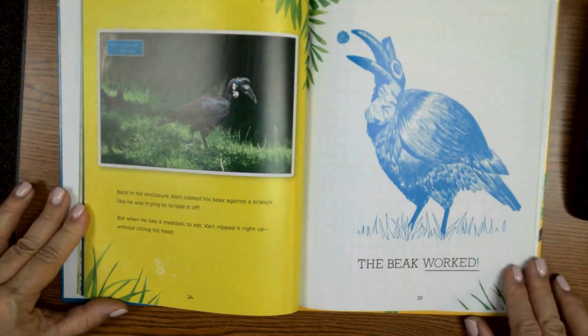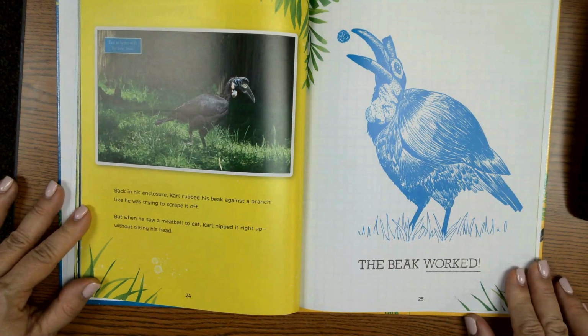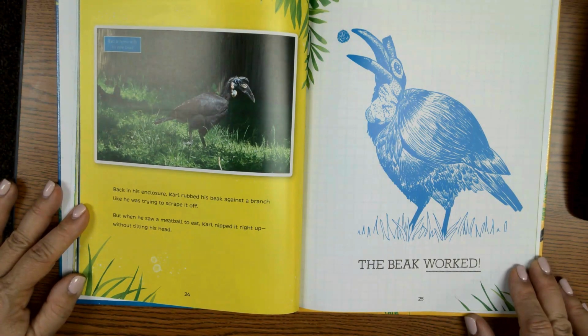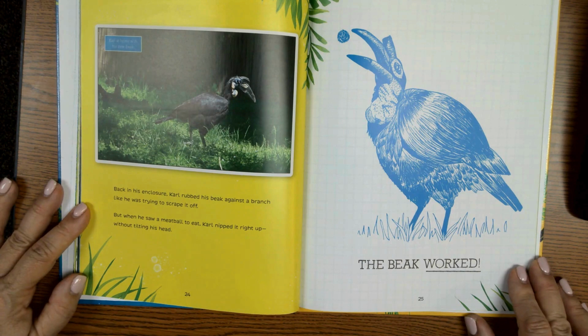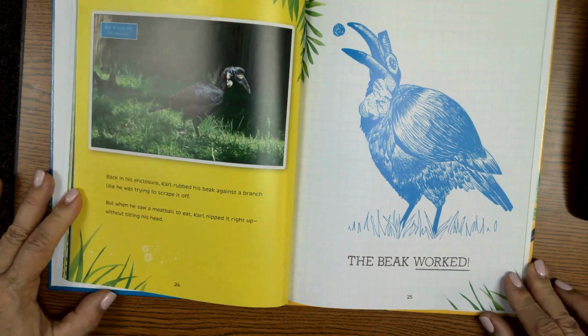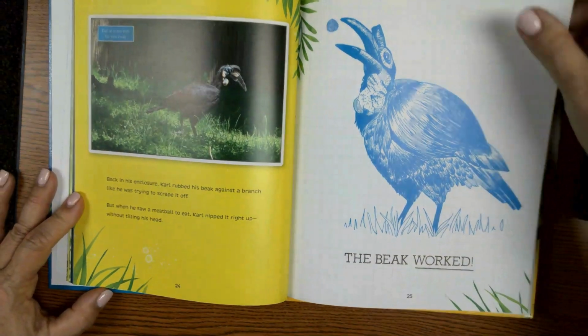Back in the enclosure, Karl rubbed his beak against a branch like he was trying to scrape it off. But when he saw a meatball to eat, Karl nipped it right up without tilting his head. The beak worked!